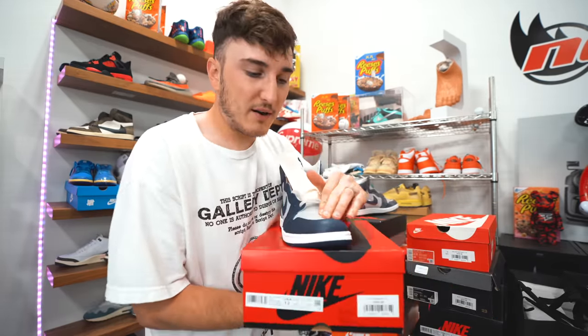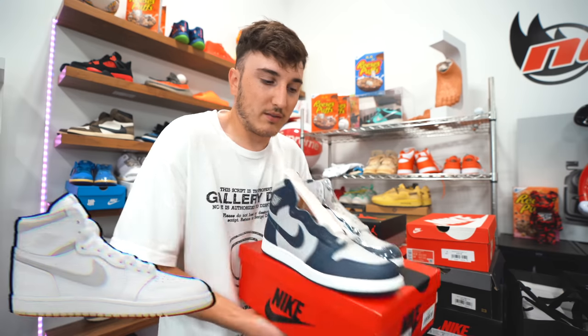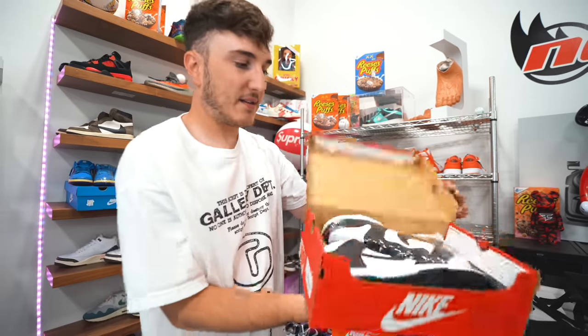Quality is a little bit better. They're a little bit stiff, but a little bit better than the 85 neutral grays. Those are a little bit too stiff, but great colorway here. And they're at $400. Continuing on, we have a Dunk High Panda, size 11 and a half.